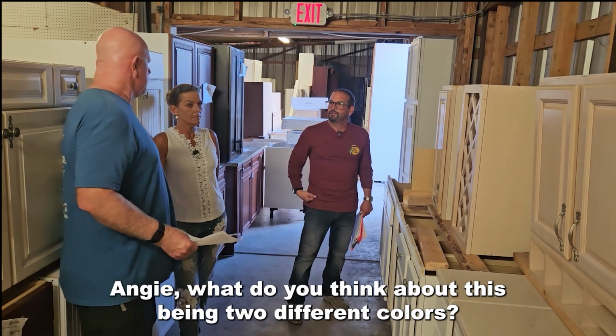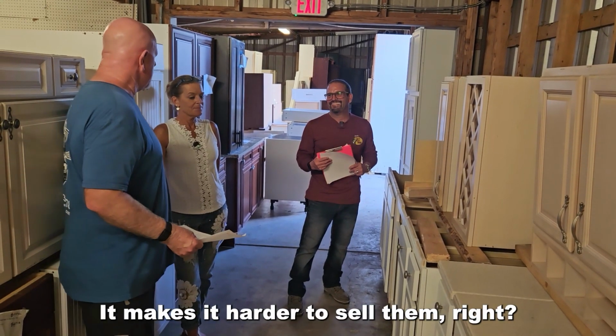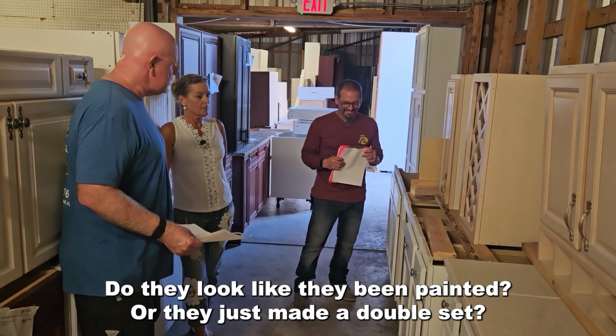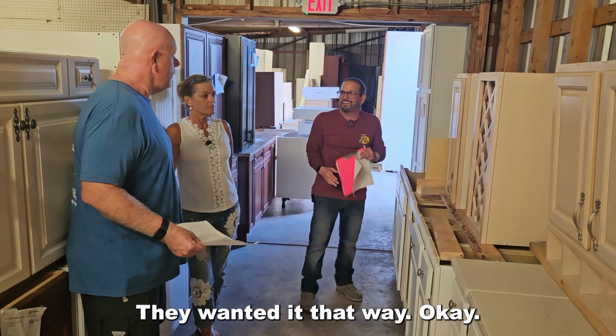So Angie, what do you think about this being two different colors? Not a fan. Not a fan. Makes it harder to sell them, right? Correct. And I think, with the look, do these tops look like they've been painted, or they made a double set? That's the way they wanted it. It looks like that's what they wanted. They want it that way.